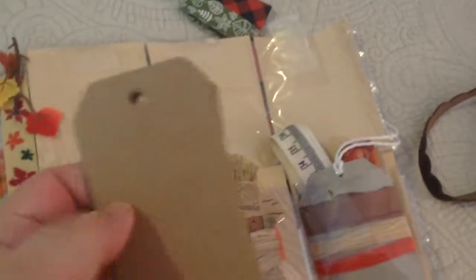Believe it or not, I don't have any cardstock tags. You know, the simple kind. I like that. I wanted them. Oh, and all the papers are embossed as well. So pretty. See? Oh, and a whole bunch, which I love. This is going to be fun to play with.